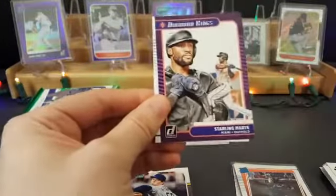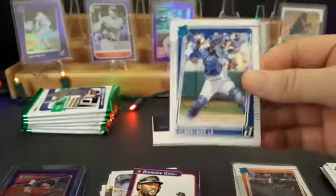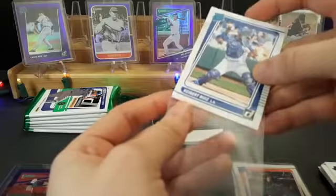Going out to the D-backs. Back to the Marlins here with Diamond King, Starling Marte. And finishing out with rated rookie Keibert Ruiz going to the Dodgers spot, although he is now a member of the Nationals organization.